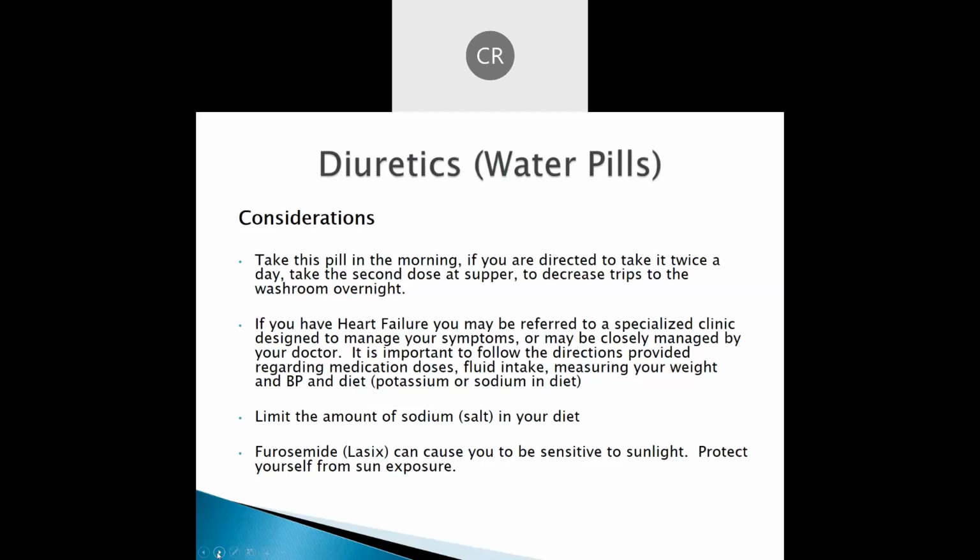Now, furosemide, also known as Lasix, can cause you to be sensitive to sunlight, so protecting yourself from sun exposure is important.